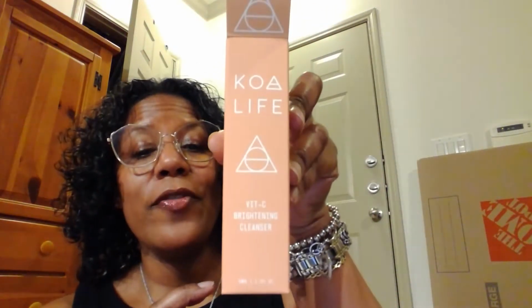Don't judge me. Next thing in the bag is the Life Vitamin C Brightening Cleanser. This looks really cute. I like the packaging. Few pumps, perfect for all skin types. This is a great size for travel, overnight, weekend trips, short trips, that kind of thing. So I will be trying that.